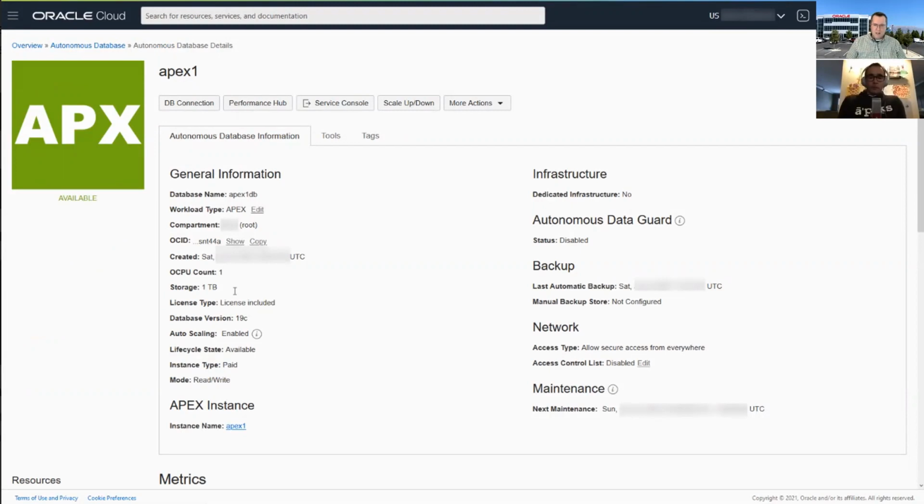So this gives me more detail on the database itself. You know, for example, I can see database version 19C. I can confirm exactly what database version I'm running. Lots of helpful information about the autonomous database from here. I can launch into Apex from here if I want to. That's under the Tools tab that you see in the middle. But typically, you're going to be back in that Apex UI that we showed before.